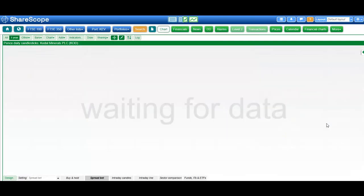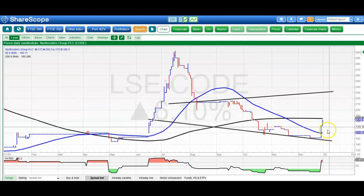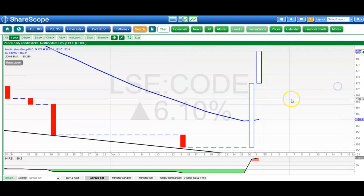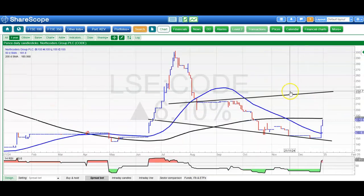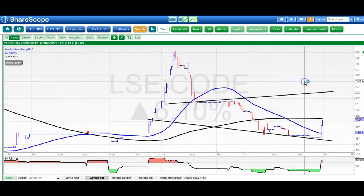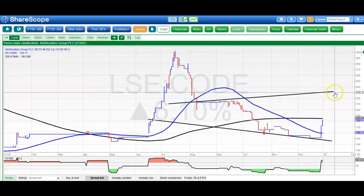Northcoders is a stock which is also in recovery mode as well, and within a triangle. We've broken November resistance there at £1.71, and above that looking for up to £2.30 by the end of next month, which is the top of that broadening triangle there from back in July. 50-day line also rising, and if you look closely, you can see the 200-day line is rising there as well, and that suggests that we're going into a golden cross and potentially a big move, hence the £2.30 target there, especially while we're above the 170 zone.